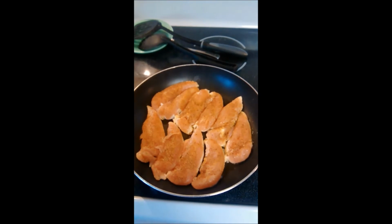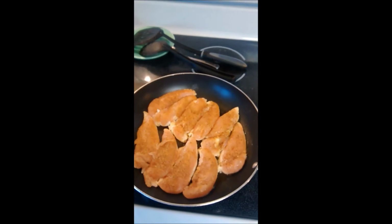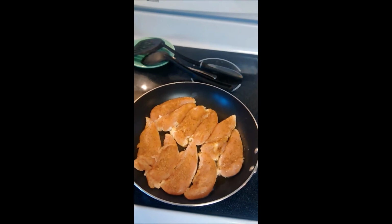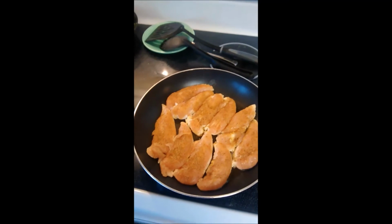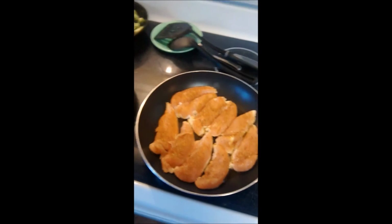So the chicken, I usually do that for 5 minutes on one side. I flip it for another 5, flip it again for another 5. It may be done at that point. You just kind of check it and see. You don't really want it to dry out, but about 15 minutes should be good on tenderloins because they're not real thick.